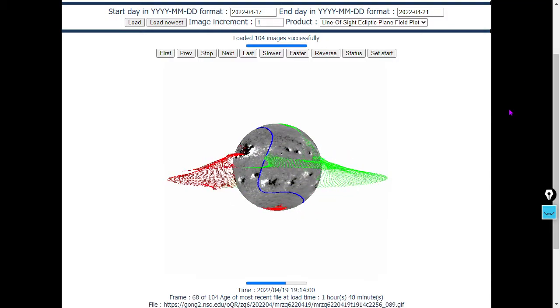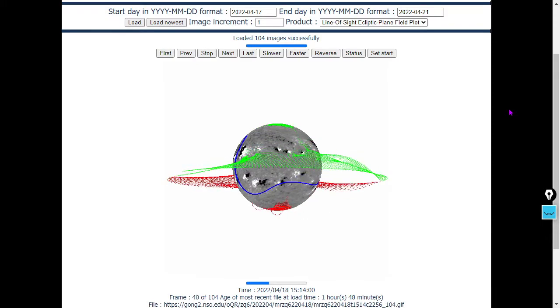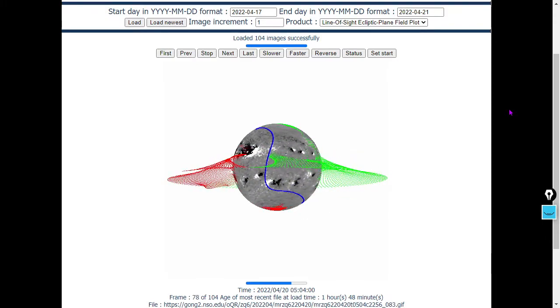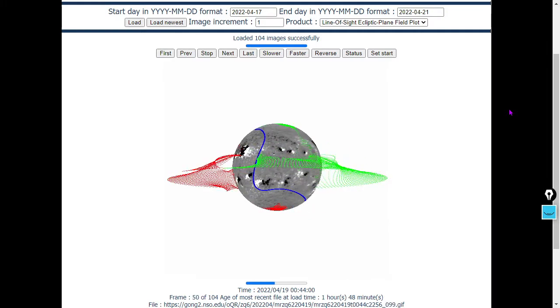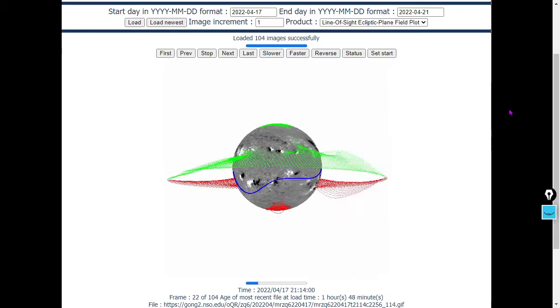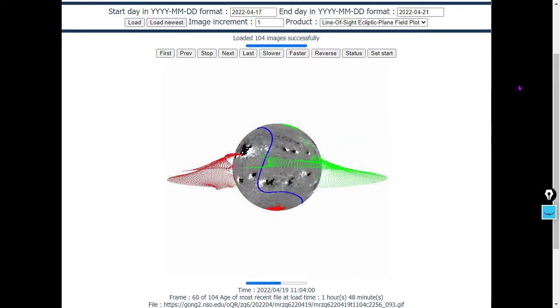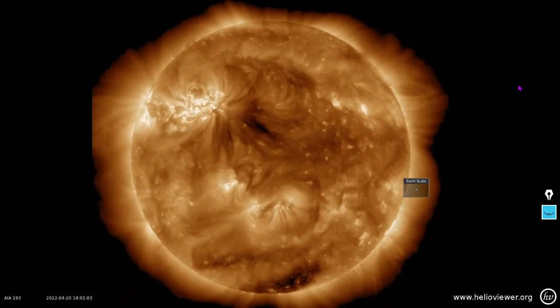So here's your line of sight heliospheric current sheet view. And yeah, we could see some activity in the southern hemisphere also. So don't be surprised to see a sunspot form in the southern hemisphere or degradation of sunspots in the northern hemisphere. I can tell because I immerse myself in the data. Next, we'll look at coronal holes.